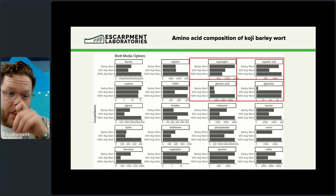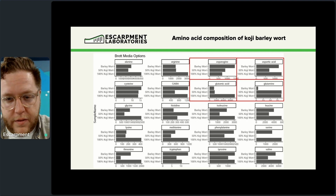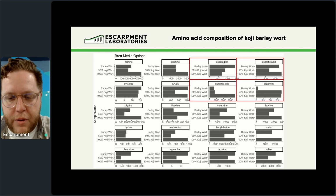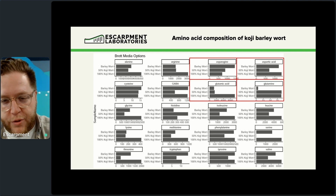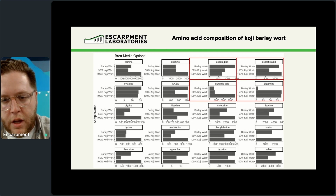We started to look at some other ways that we could supply nutrition to the Brett because we're also looking at amino acids. Okay, individual amino acids don't work very well, but what if we look at a mix of amino acids? Is there somewhere in nature where we could find a rich source of the amino acids that Brett prefers, like asparagine, glutamic acid, glutamine, those kinds of things?